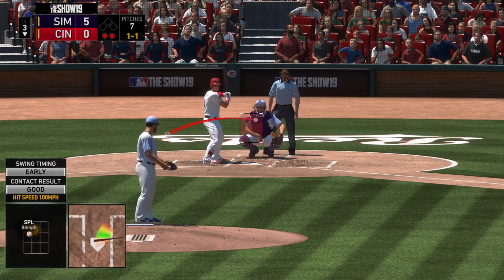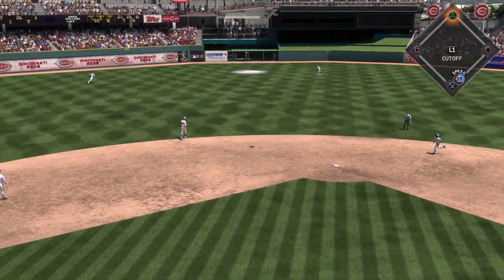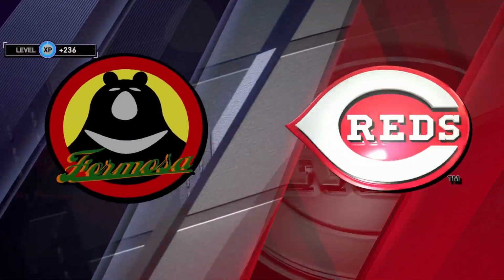All over that one, but a little out in front. Foul ball. High fly ball out to straightaway center. Snider giving chase. He's got it. And it's official. It's a no-hitter.